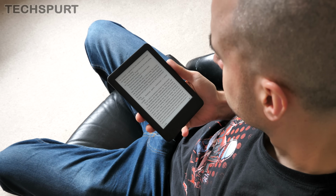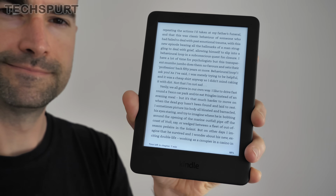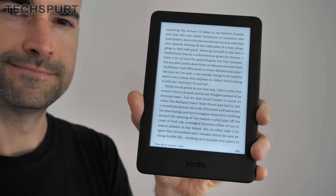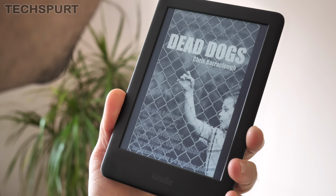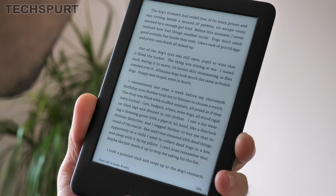Battery life is always great with these things though, thanks to the low power e-ink screen, although of course you do now have that power drain and illumination to take into account. All the same, I found that the Kindle 2019 edition only drops around 3% per hour while reading ebooks, with that screen set on mid-level brightness. So with a bit of mental maths, that'll give you around 30 hours of full use on a single charge, which isn't bad again at all for an e-reader.